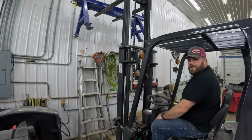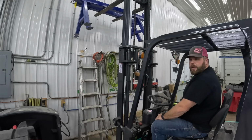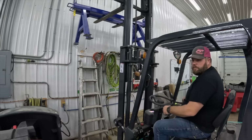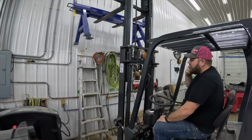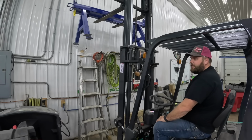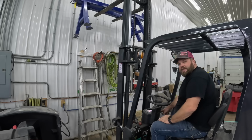Uh-oh. That's as high as the forklift goes. Probably don't want to put it that high. Remember, she was only $1,800, so you don't get a dual lift mast with $1,800. So something like this is what I'm thinking.